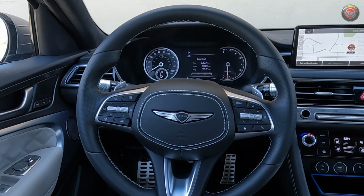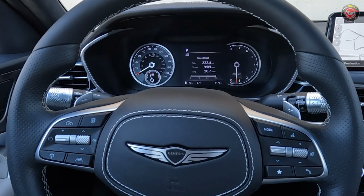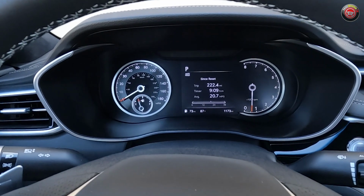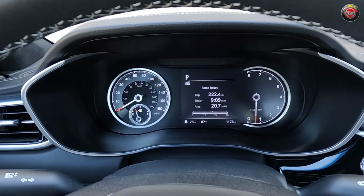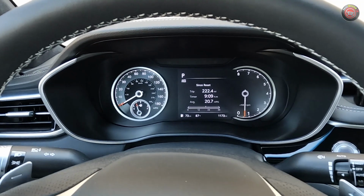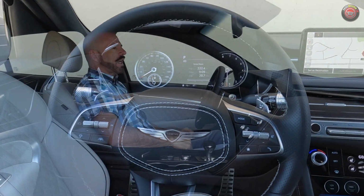Instead, it has a partial digital instrument cluster and an analog gauge, and part of that digital set is designed such that it actually looks like the analog. So it has a symmetrical look, but 2/3 of it is digital. It is customizable. You can put all sorts of information. This also has a head-up display ahead of me.